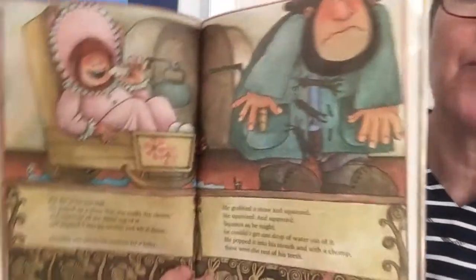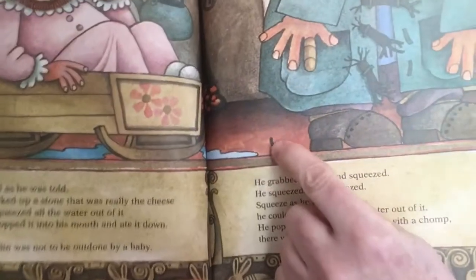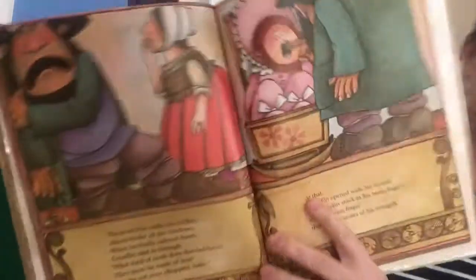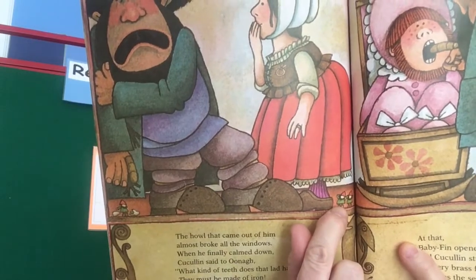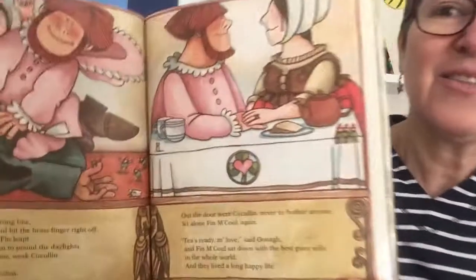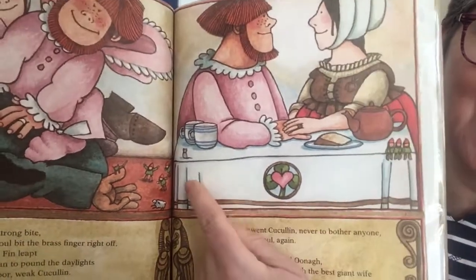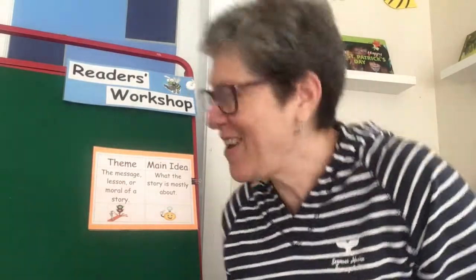So like here, when Cucullin is being kind of scary, there you can see the little cat with its tail up like, right? And on other pages you can see the fairies, like where Cucullin is screaming and shouting. There's the little fairies covering their ears. And on the last page, when they're living happily ever after, you can see the fun little fairies just sitting close by on the table. And the little cat too. Isn't that lovely? So that wasn't just for fun, right?